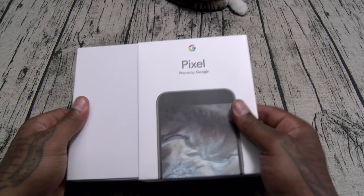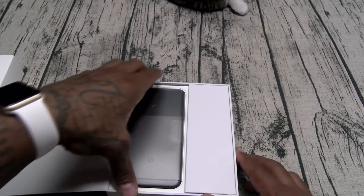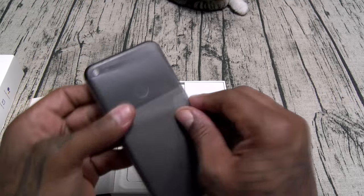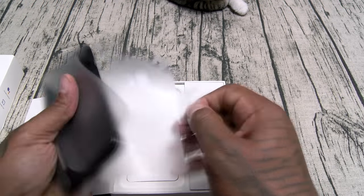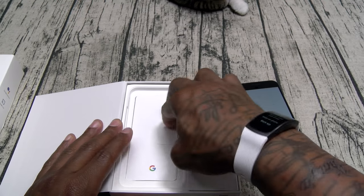All right, so here we go. Google Pixel XL. Slides out just like that. Let me grab a little unboxing knife. What we got today? Batman. Shout out to Batman. Right. Here we go. All right, so here's your phone. Let's power this on real quick. All right. Let's see what else you get.